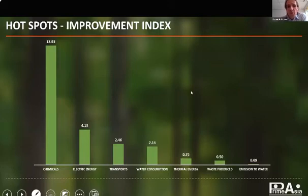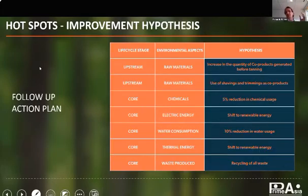And from that, we created improvement indexes, because it's a visual way of seeing where we need to look first, what we should prioritize. So don't pay too much attention to the numbers, it's just a visual way of seeing where we need to work and where we're going to get better results by addressing those areas. And the next step, after you know where to address first, is to understand how you can do that, what kind of actions you can plan to achieve more efficiencies and to reduce impacts.